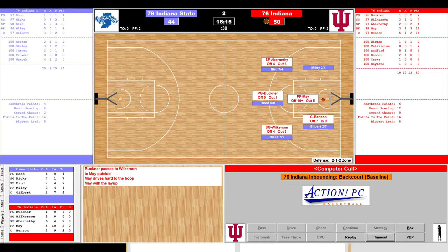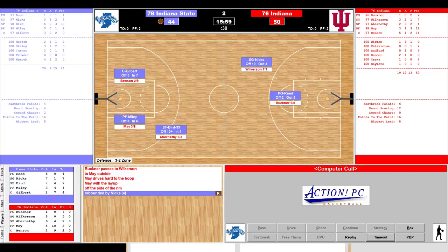May goes to the hoop! Off the rim! No foul called. Rebound by Nix of the Sycamores. Gets the ball to Reed. Reed will bring it up court. Hoosiers in that 3-2 again, trying to deny Larry Bird the jump shot.